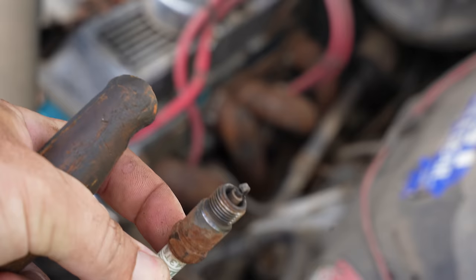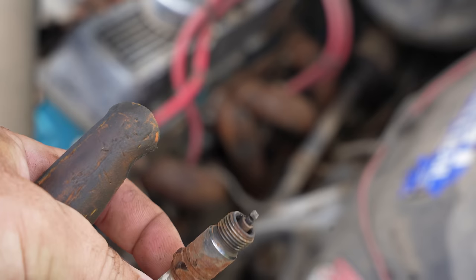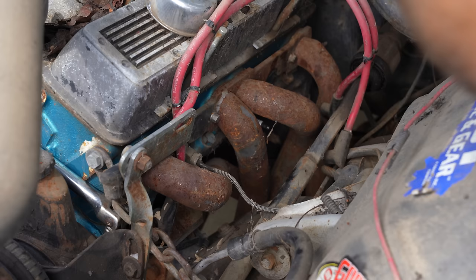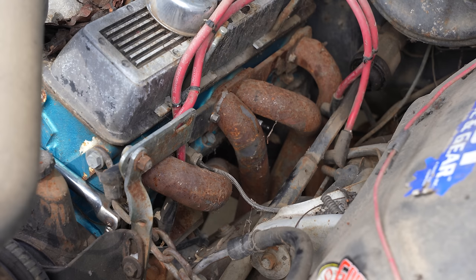Well, it's not too bad. That's the first one. Second one, not bad. Oh, that's not good. So the one on the back, left-hand side, it's a little bit corroded. Not psycho corroded, which is good, but still corroded.